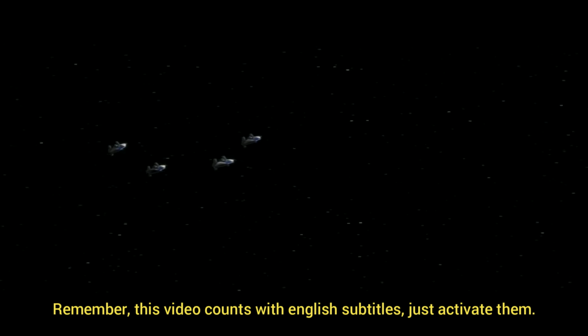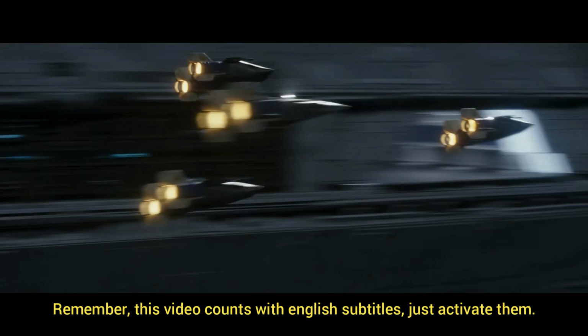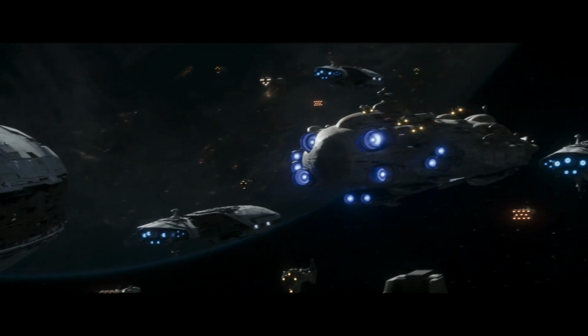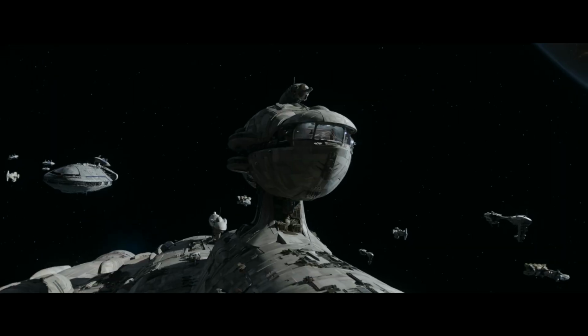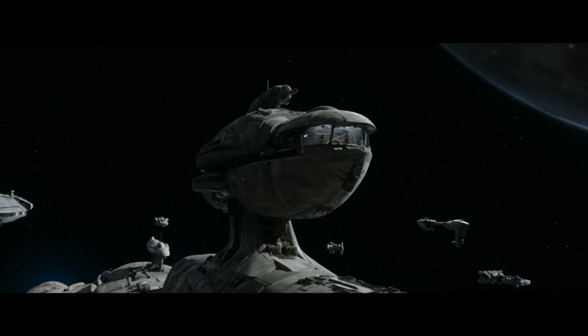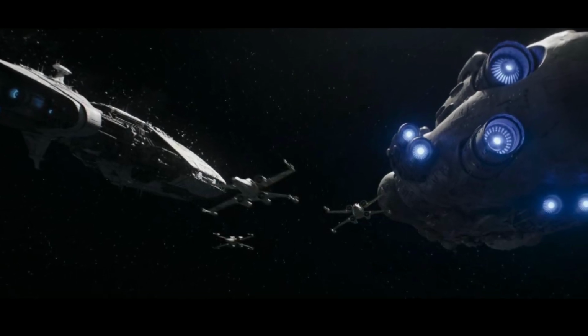Hi all, now after episode 4, we have enough views of the New Republic fleet to analyze what ships are inside it. After probably the best images of the fleet, I am going to analyze them in order of appearance.